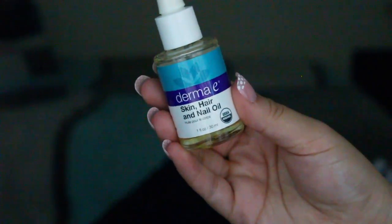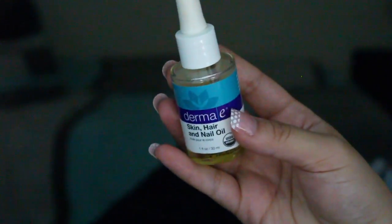I do have a nail biting problem, and this just helped heal my cuticles and not have dry skin around them. I like to put it around my nails and just rub it in. I also like to put some in my hair. So I like to grab a little drop, because a little goes a long way.